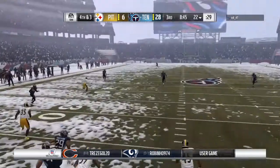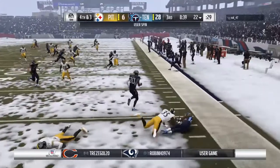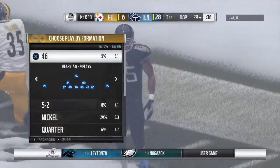Averaging 50 yards a boot so far as this one's away. This will be fielded at the 17. The quick feet by Jackson. 12 yards on the return that time. And possession will switch hands, 1st and 10.